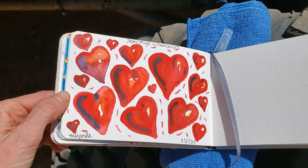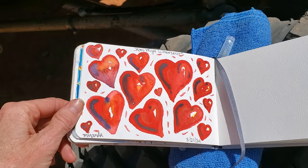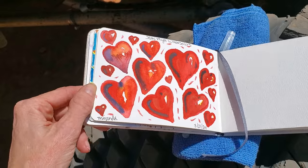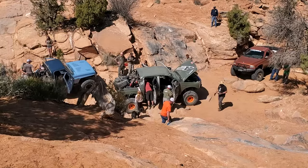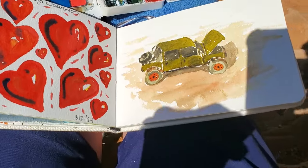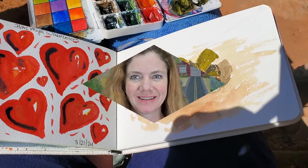But I'll show you what I painted last night in the room. Just painted that little thing because I really like the red in this set. And I don't know, I could only think of hearts for some reason. All right, there's the vehicle. Where is it? I can't see it. There's the painting. Okay, can't see through my screen.